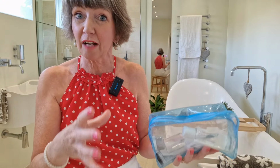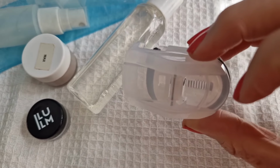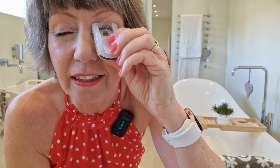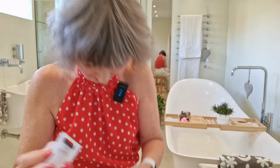Where do you have all your travel sizes, all your travel stuff? Is it easy to find? Oh, and quiz time, do you know what these are? These are my travel eyelash curlers. There you go. Woo! Moving on to number 3.